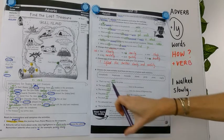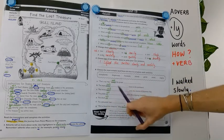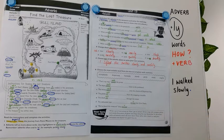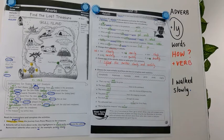Number 6, you're going to choose the most suitable word from the box to complete each sentence. Let's have a look at those words first. Triumphantly, it's when you're feeling really successful. Dangerously, frantically, silently, gently, slowly, angrily. These are great words to be using in our writing. Let's just scan first, because often I find we've got to fill a blank. Sometimes there could be words that could fit in 2 spots.